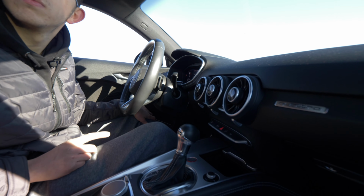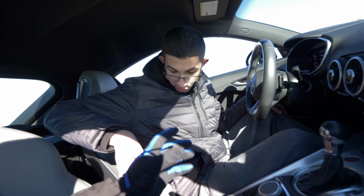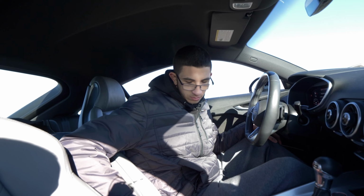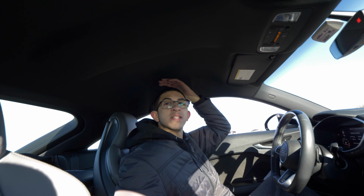Not wireless, but they added one after the fact. They put it in the bottom here if you want to add it. Oh, so it's pretty much a base, but you could add your own, technically. But you can't run Android Auto or Apple CarPlay if it's being charged over here. I have a lot of headroom in here. For being 6'3", I have a lot of headroom.